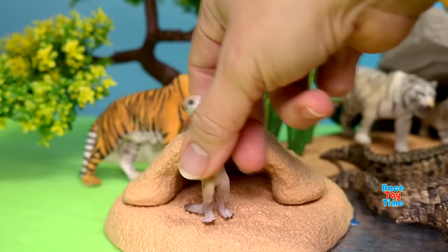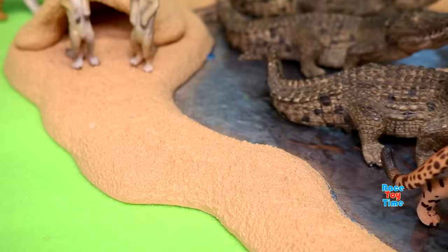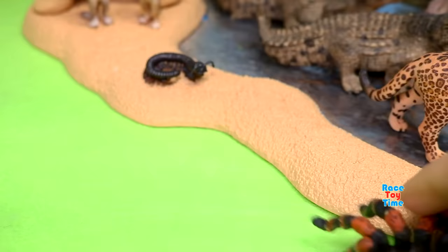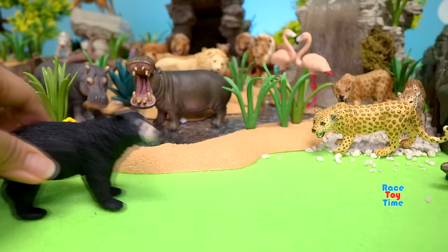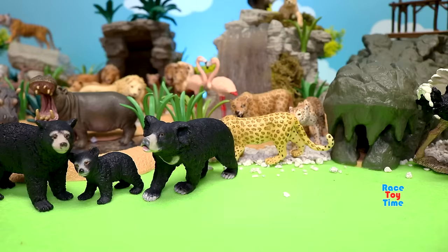Meerkats, millipedes, spider, pangolin, black bear, sloth bear, brown bear.